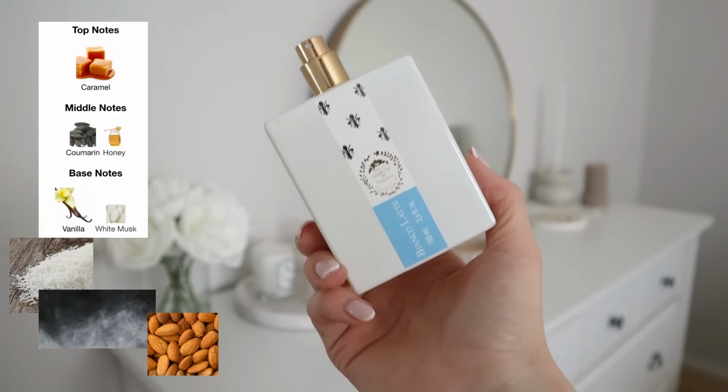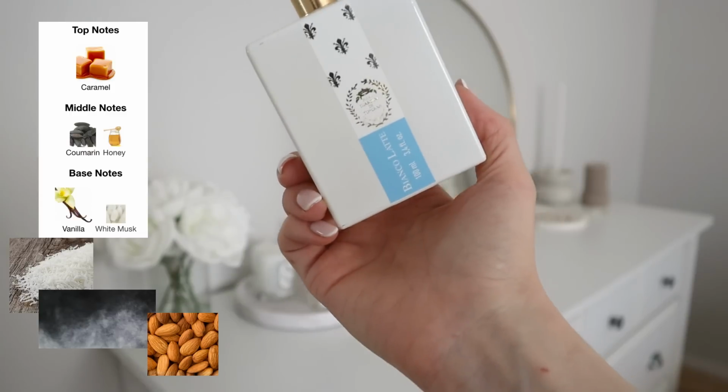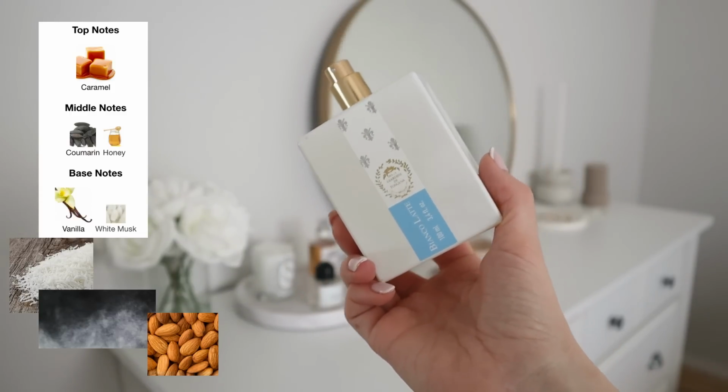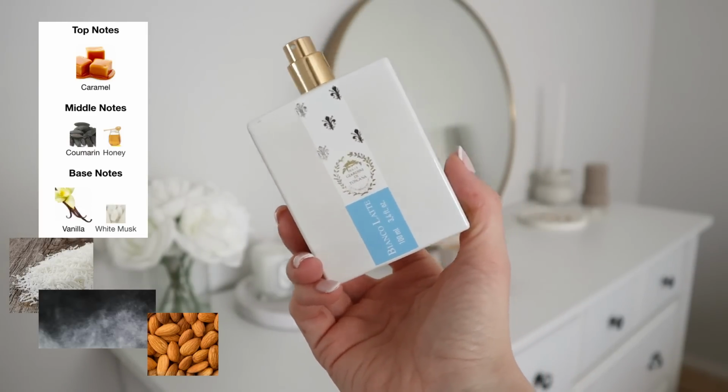It's quite powdery. You really have to like a powdery fragrance to like this, and you have to like coumarin or tonka bean. That being said, it does have a very sweet vanilla caramel quality. The sillage on this, you guys, is fantastic. A little bit goes a really long way.